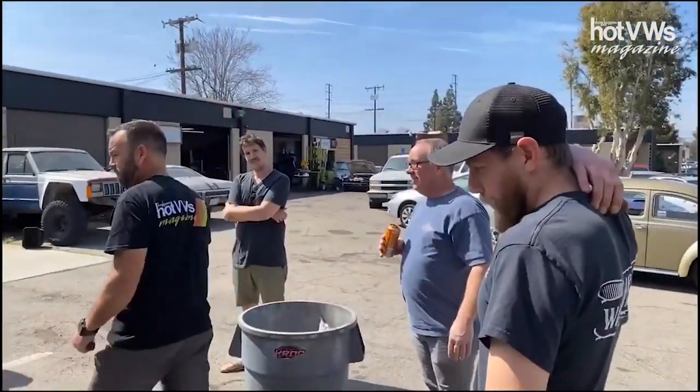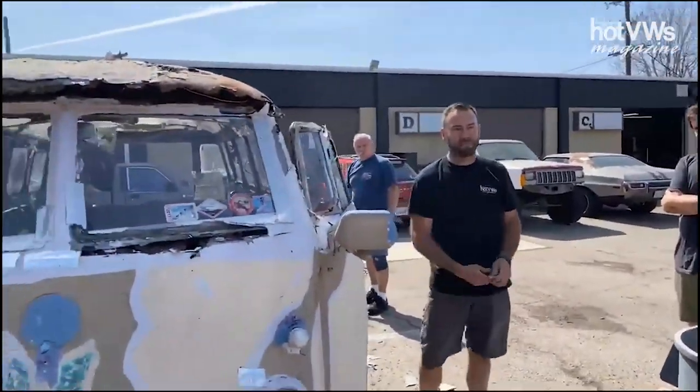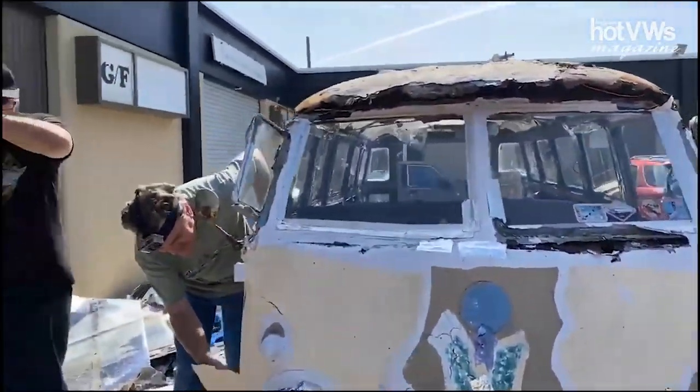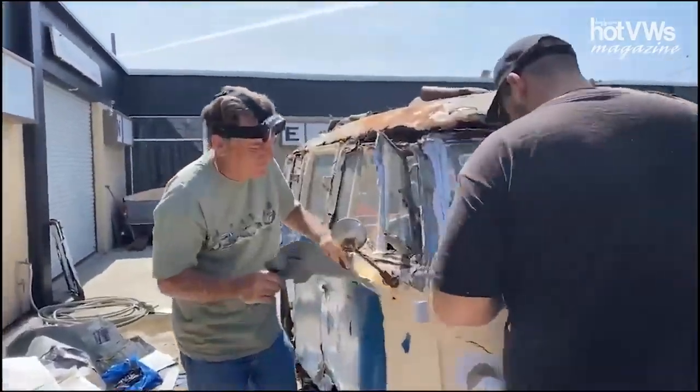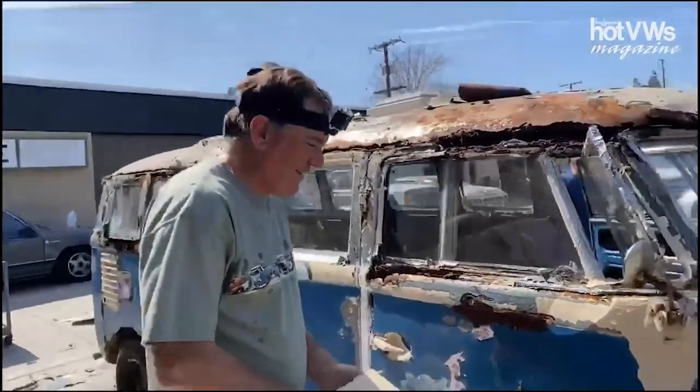Hey, you want to buy a bay window, Eddie? What's that? Want to buy a bay window? I don't know, dude. I own this beauty. Why? He's got a bay window. He's got a bay window. Oh, yeah? Right on. It's over, actually. Look at that. Okay.